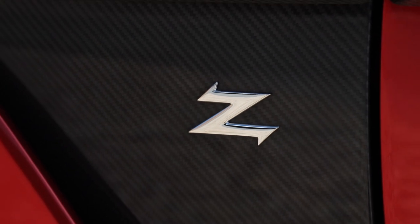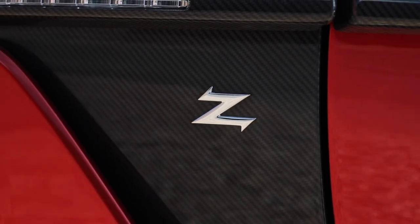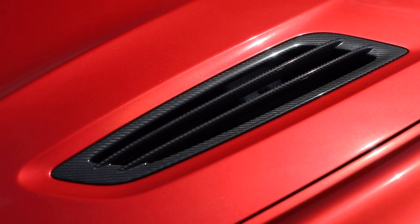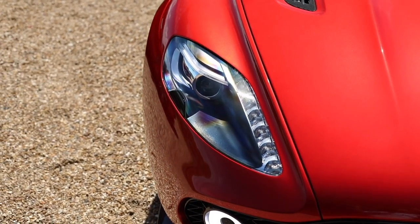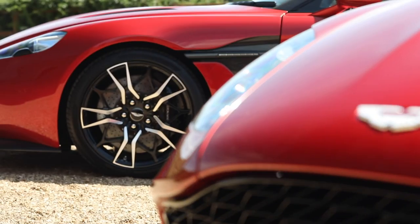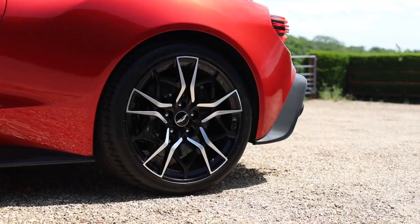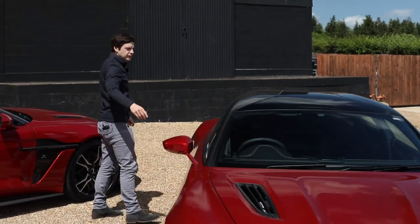The cars are packed full of the Zagato typical details. Everything has been thought about in the way that only the Italians can, and has been finished with flair and style. The grille, the lights, the badge is different with the red centre. The whole car is bodied in carbon fibre. Unique wheels only available on these Vanquish Zagatos. And the carbon roof is a work of art that stretches the whole way across this lengthened chassis.